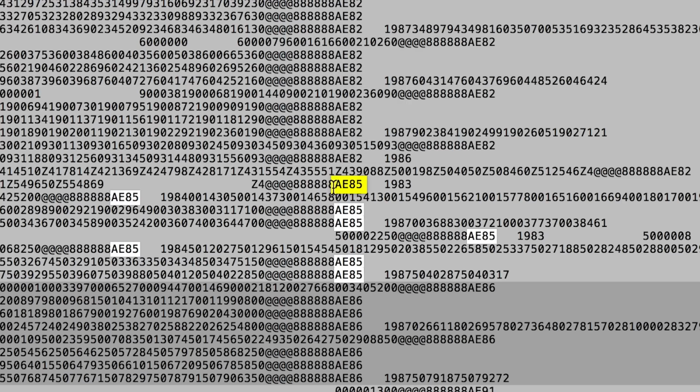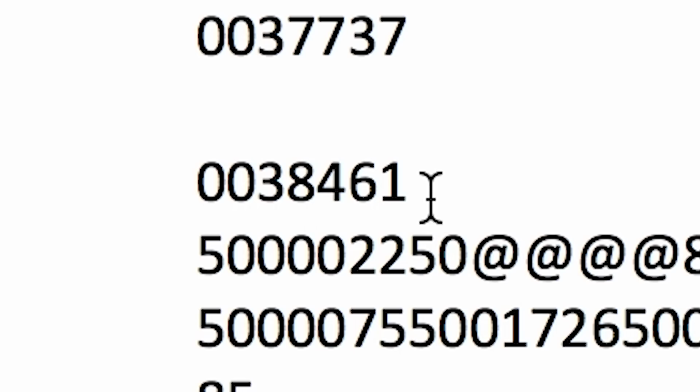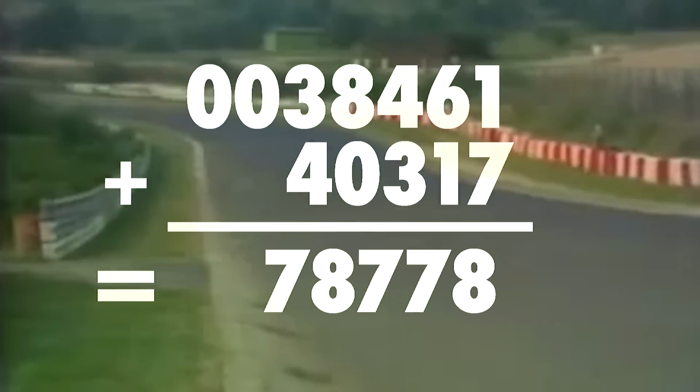Looking at the back end of this program, we figured out that the A85 also had its own frame count. I mistakenly added these to the A86 frame count in the original episode. By separating the text, just like we did with the A86, we figured out that they made 38,461 A85s in the A plant and 40,317 in the M plant. Added, they give us 78,778 total A85s ever produced, which is pretty understandable considering the A86 would have been the more desirable car. That low number makes you wonder how many of them are actually still in existence today.